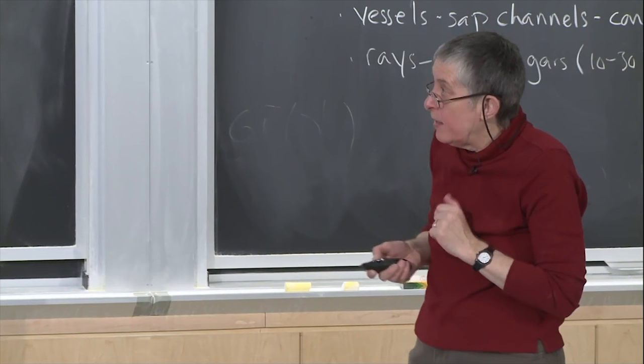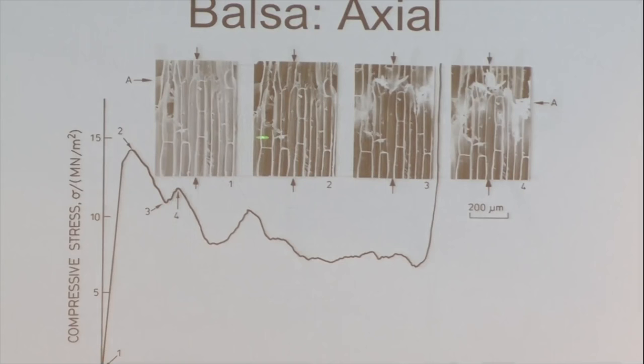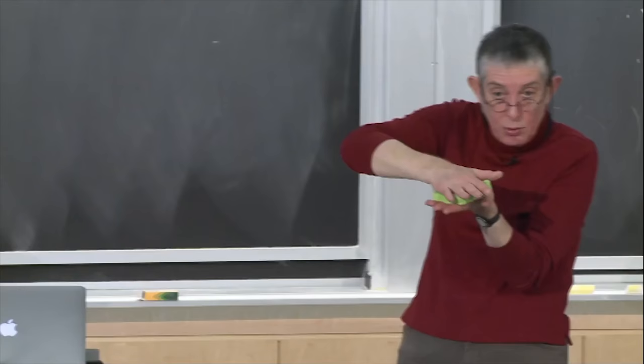And then when you load the balsa in the axial direction, initially you don't really see much happening. One is unloaded, one's down here, and two is at this peak stress up here. And really, if you look between one and two, you just don't see an awful lot of difference. That's because you're taking the wood and loading it this way on, and it's so stiff you just don't see much deformation. So there's not really much to see.